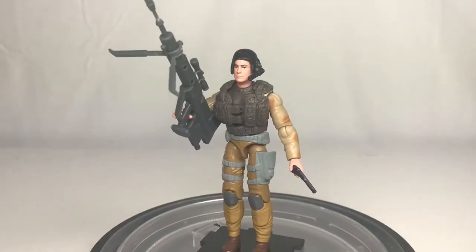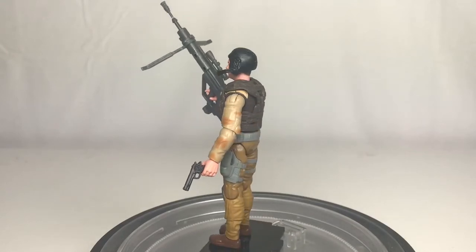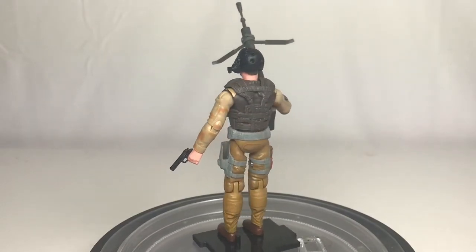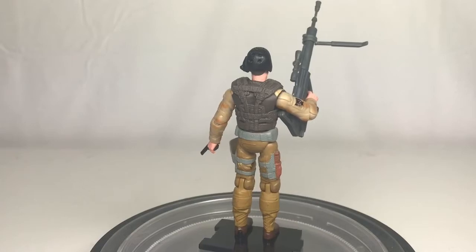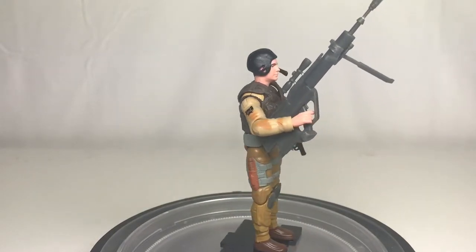Okay, so that's pretty much going to do it for the DTC Barrel Roll action figure. We're going to move on next to the FSS figure, and then I have a special surprise for you guys at the very end, so stay tuned for that. But let's move on to the FSS figure.